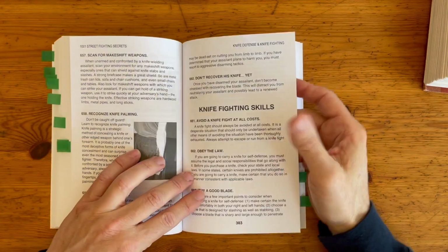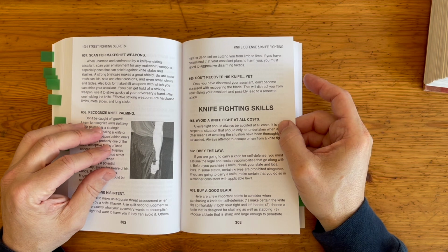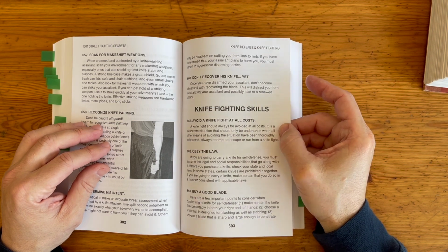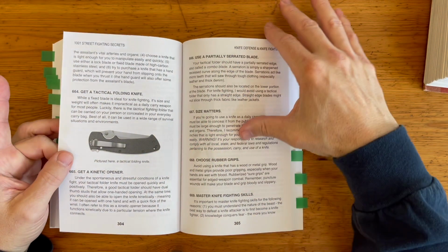We talk a lot about the law because, look, you may win a knife fight, but if you end up in prison because of the knife fight, what purpose did it serve? Your life is over. So the idea behind a knife fight is, one, to always avoid it at all costs, and two, if it ends up that you have to resort to deadly force, God forbid, you're going to do it where it's legally and morally justified in the eyes of the law. So I talk a lot about that.